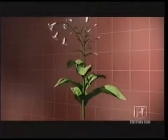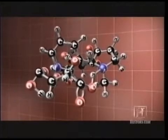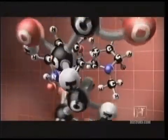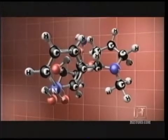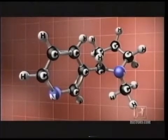And nicotine as it exists in the plant is sort of like a molecule with a ball and chain on it. And I want to free this molecule up by taking that ball and chain off, and now we start changing its shape. We call it freebase nicotine. Freebasing nicotine is much the same as freebasing cocaine. Increases potency, increases delivery.